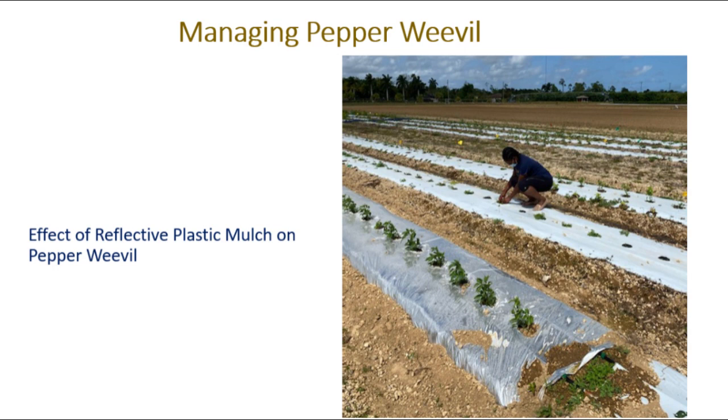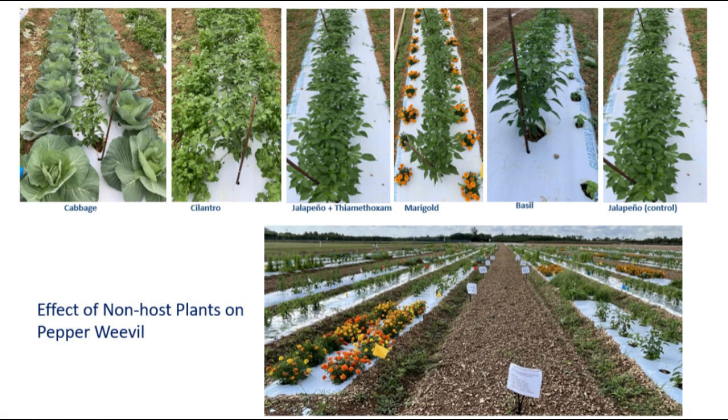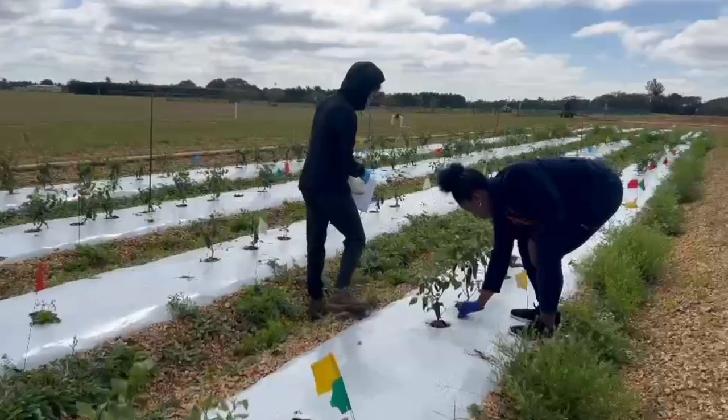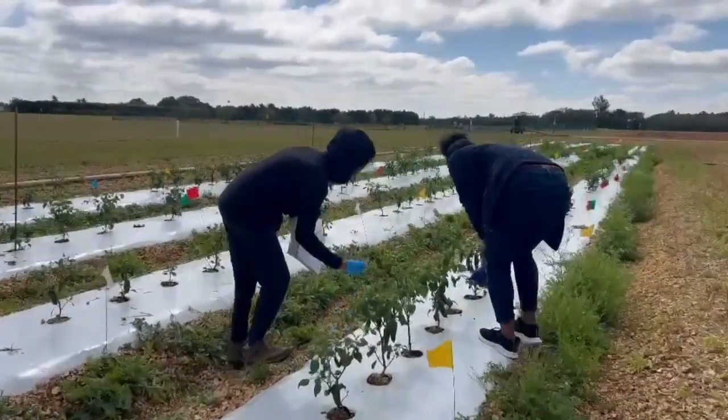We also determined the effect of non-host and insect-repellent plants intercropped with jalapeno pepper on the abundance of pepper weevil and the yield of jalapeno fruits using 2 different designs. In the first study, the non-host plants were set in parallel rows on both sides of the jalapeno pepper at the edge of the bed. In the second study, the non-host plants were on separate beds. The results from these studies will further give us insight into sustainable management practices for pepper weevil.